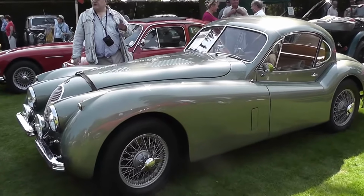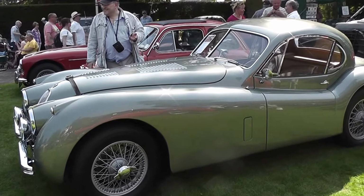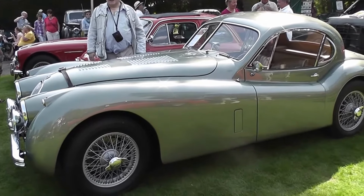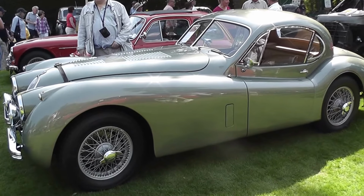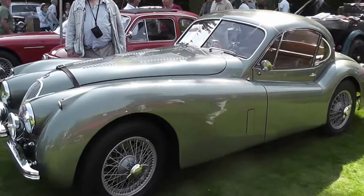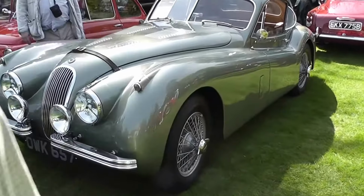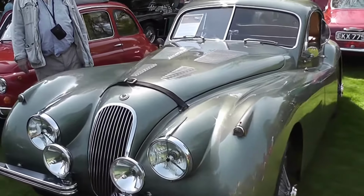This one's registered in Sheffield, in South Yorkshire in the northern UK. Beautiful vehicle, record breaking in its day, went racing as a Mark, and it's just a beautifully turned out car.